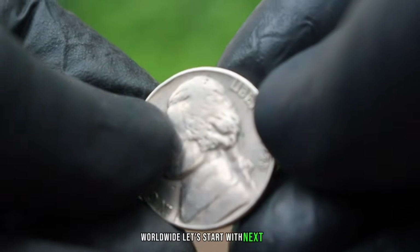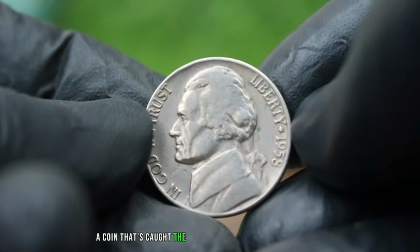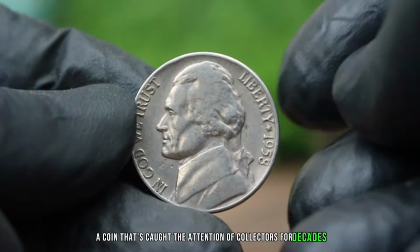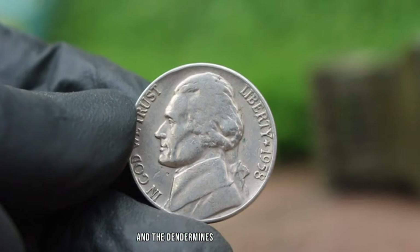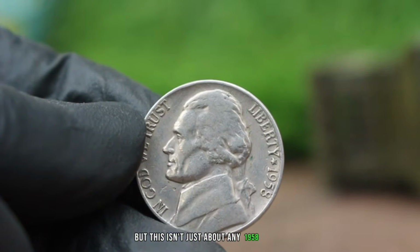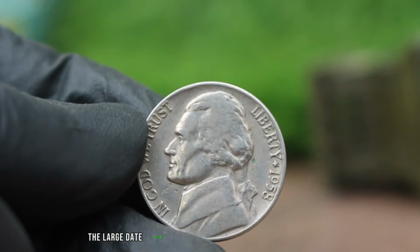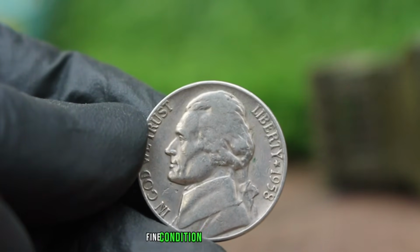Let's start with the next coin, the 1958 Jefferson nickel, a coin that's caught the attention of collectors for decades, especially those with the large date variety and the Denver Mint's iconic D mint mark. But this isn't just about any 1958 nickel. The large date version with a D mint mark, surviving in circulated fine condition, is a true treasure.